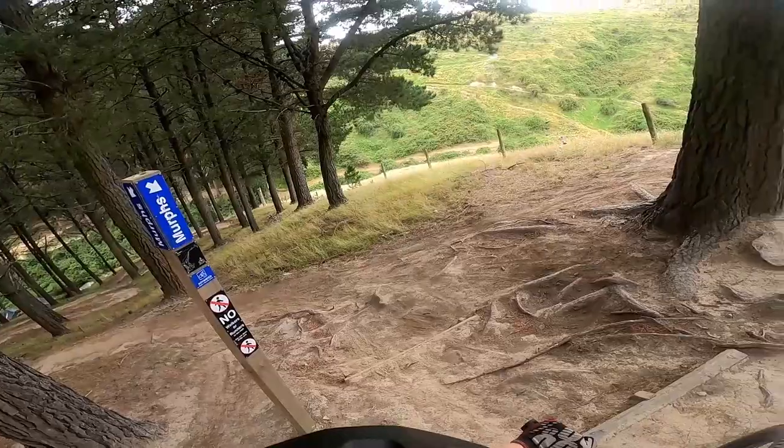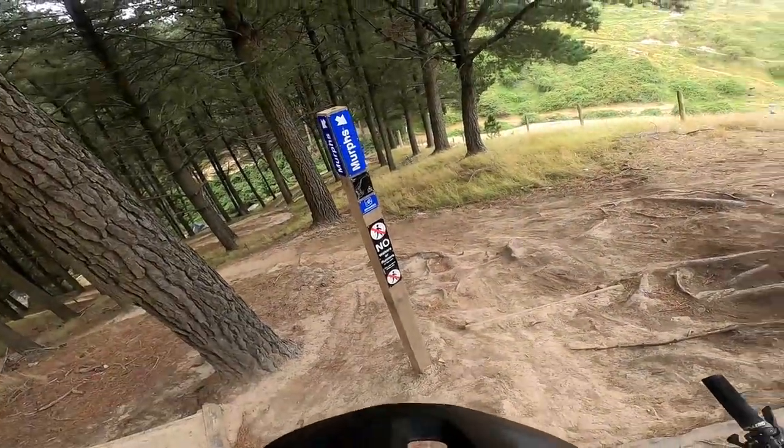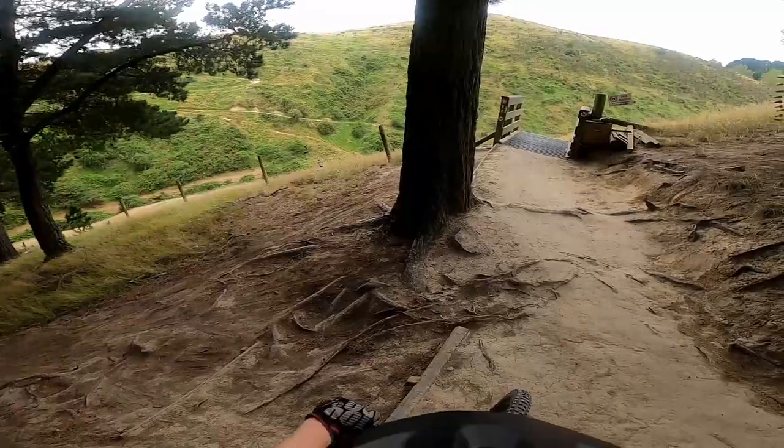Righto, here we are at Murph's. A few ways you can get in. Tight inside. Standard middle line. If you're coming from C2 this way, you can hop out to your right. Righto, Murph's.